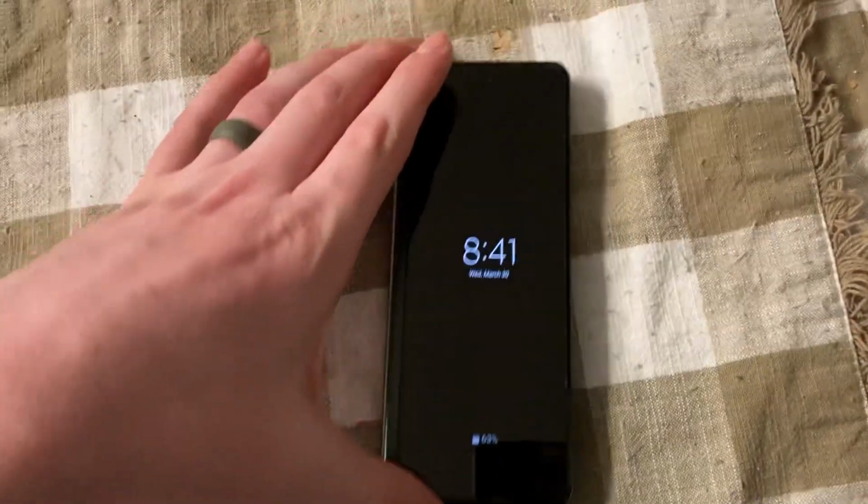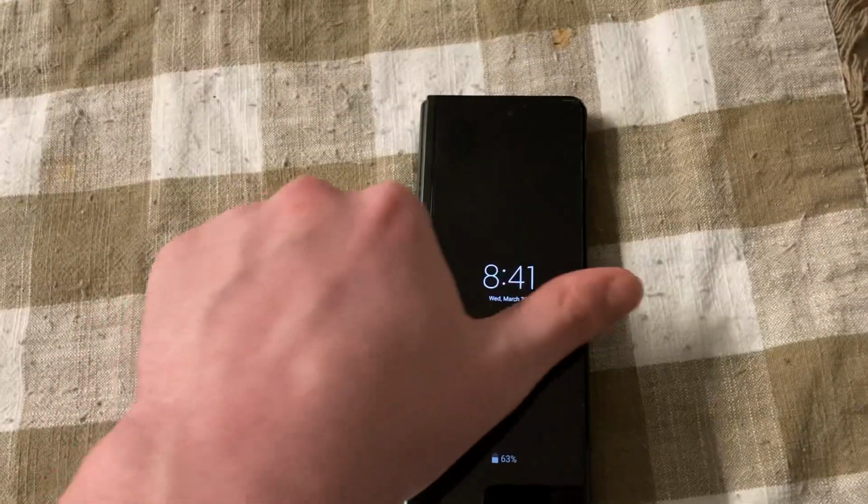Okay, so look, every pair of pants, maybe aside from these, because they're actually pretty decent with deep-sized pockets. So this would be okay if I were to walk around in these pants, right? But every other pair of pants that doesn't have deep pockets, this thing just slides out really quickly. And I had a case on it.